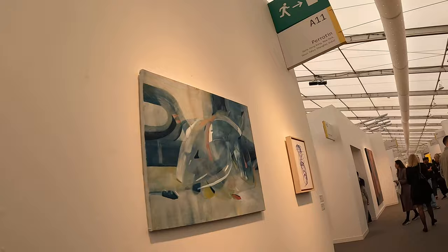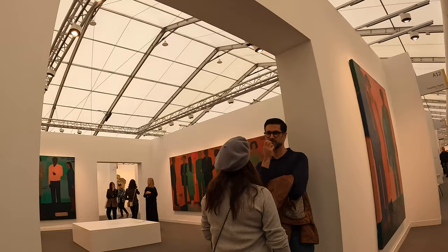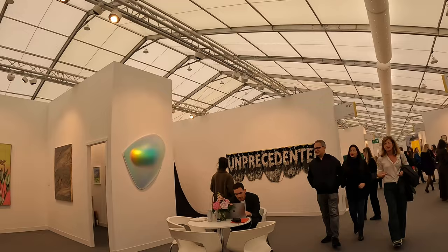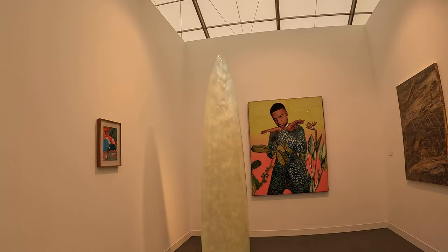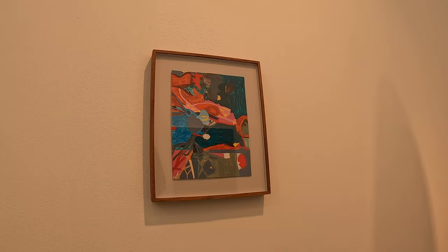A few more straightforward things. Smith & Taylor, New York. Paintings of people, presumably by just one artist. What is that? It's a weird, gigantic green sculpture, which is kind of strange. It's got a nice little watercolour there. Is that a watercolour? Actually quite like that little picture. Oh, it's by the same one as this.